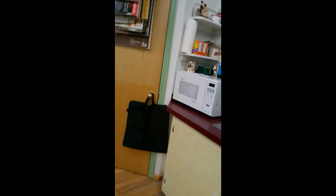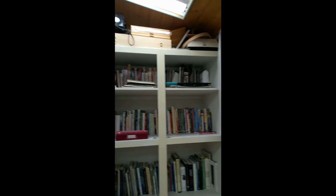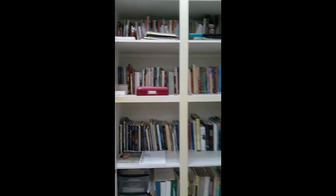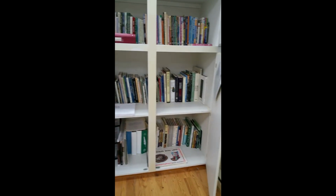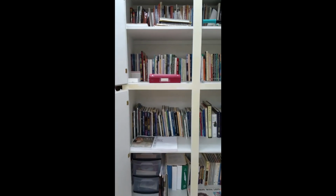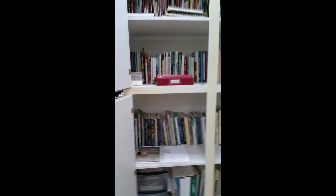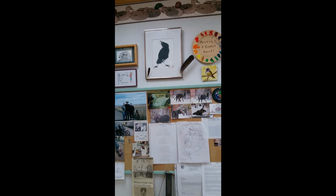Here we go. This, my peoples, is 500 books. These are all reference books on birds and different kinds of art form, but mostly reference books on birds. So, nobody thought I could get that done, but I did. And I am so much happier. There's no room in this closet for any more books, but guess what? We'll make room.